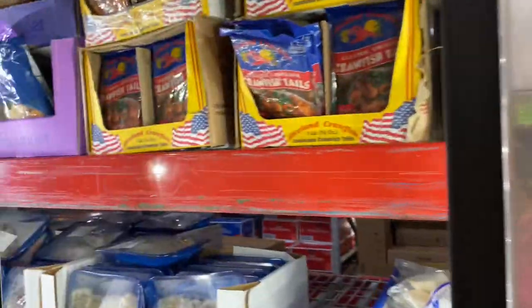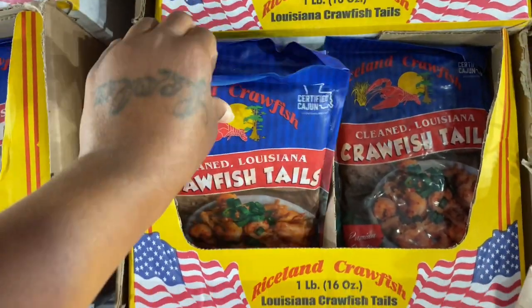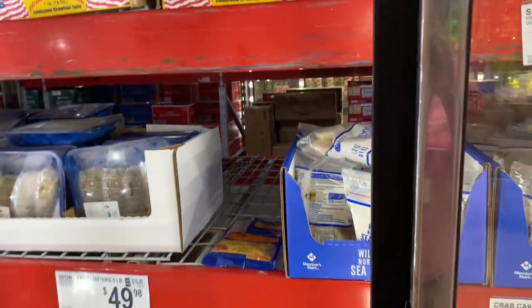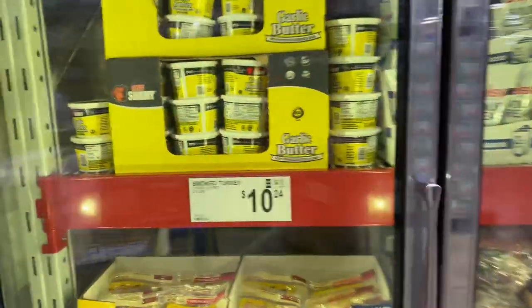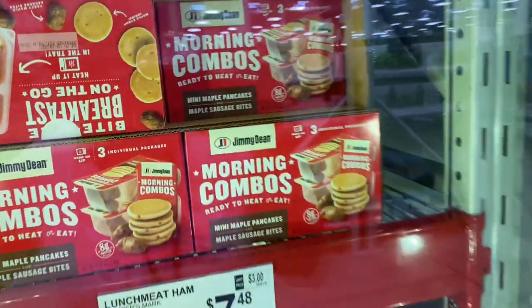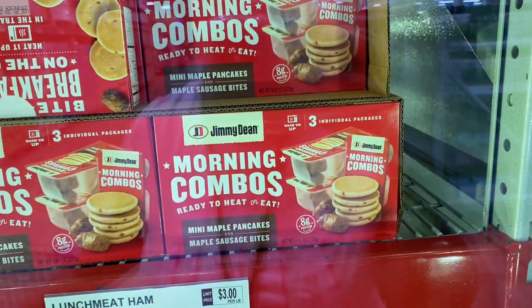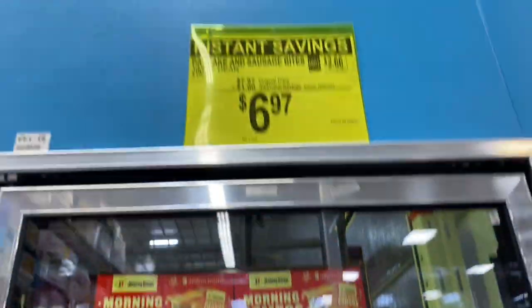Y'all, I didn't know Sam's had crawfish tails. But it's frozen though. It's $13.98. Oh, heck of my garlic butter. It's $6.44. Y'all, look, they got the Jimmy Dean morning combos with the mini maple pancakes and maple sausage bites. They're $6.97 on instant savings for a 3-pack.